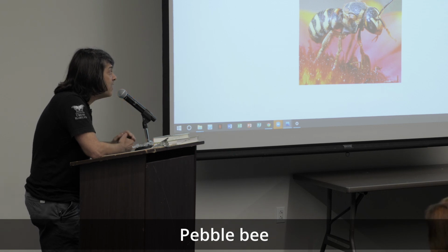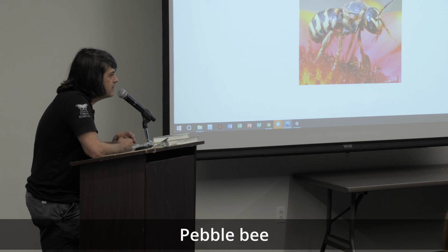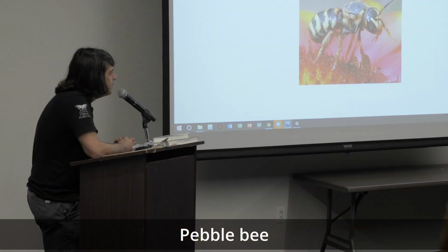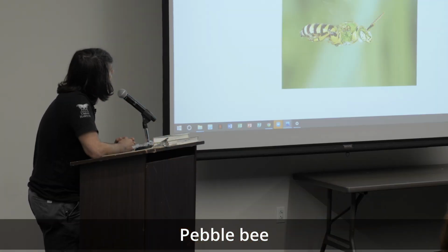I see these most often actually on, can you tell what flower that is? Of course you can. Gaillardia. Yeah, good, Gaillardia, yeah, Indian blanket. I don't know why, but I see them most often on Gaillardia. Next slide, please.